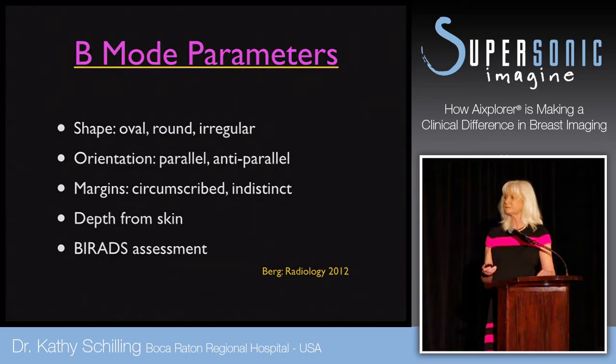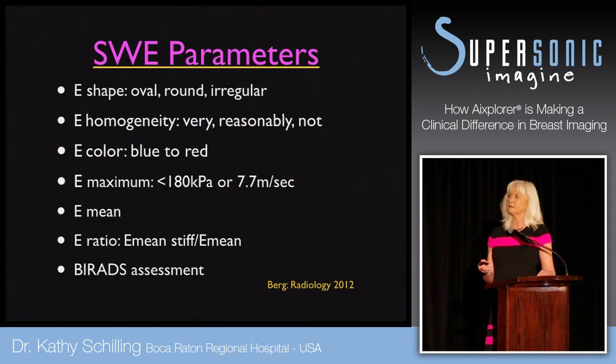The shear wave elastography parameters that she looked at included the E shape, the homogeneity of the color image, the type of color from blue to red, the E maximum, or the speed of the shear wave, as well as the E mean and the E ratio. And then again, a final BI-RADS assessment was given.